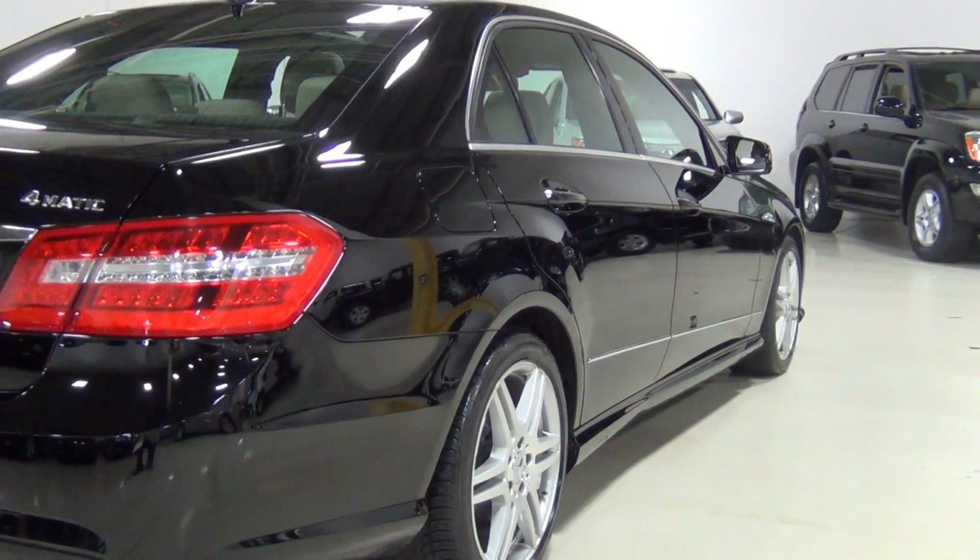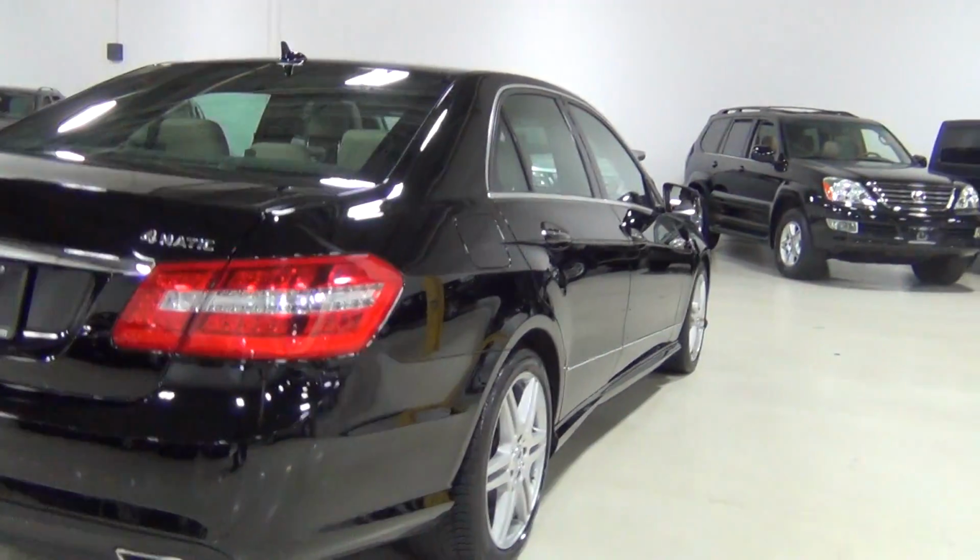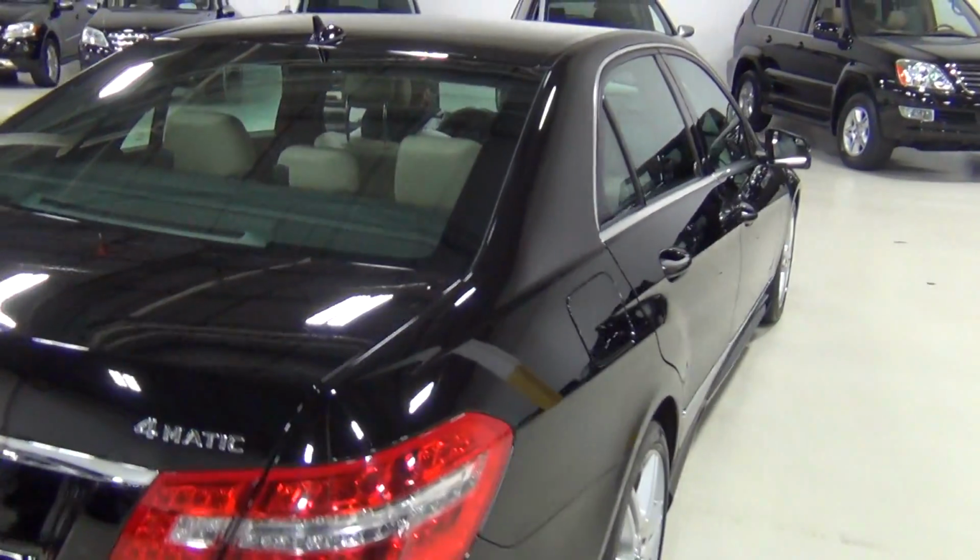I know the overhead lights are very buzzy. Sorry about that. They're great and they're light and they're very bright, but they're very loud.